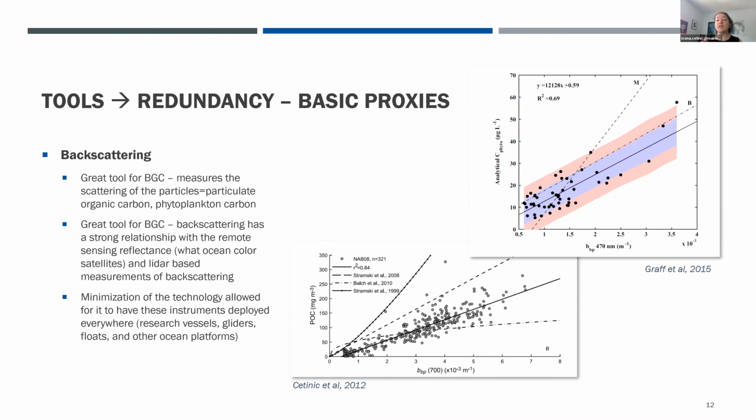It's a great tool for biogeochemistry because it has a strong relationship with remote sensing reflectance. And it's also tightly connected with the LiDAR-based measurements of the backscattering. But ultimately, the miniaturization of the technology when it comes to backscattering allowed these instruments to be present everywhere, on all the autonomous tools, on moorings and all the ships, and increases the impact that this optical measurement can have in order to understand the global biogeochemistry. So how do we build one of these proxies?